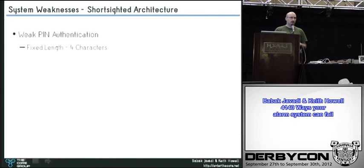There is a fixed pin length. It's 4 characters, no more, no less. You can't have more than 4 characters. You can't use less than 4, and you can only use 0 through 9. So you're basically saying that your alarm system that protects your entire building, all your stuff, has to be protected with 4 numbers that are all 0 through 9, and you can't add any more complexity or entropy beyond that.